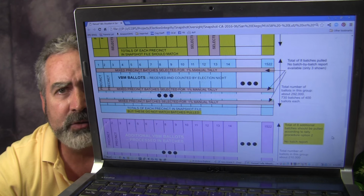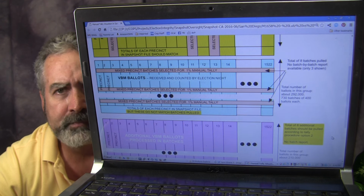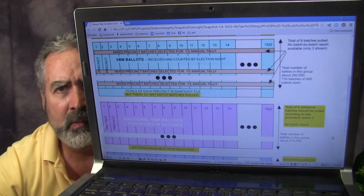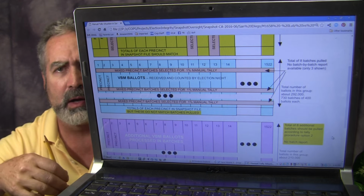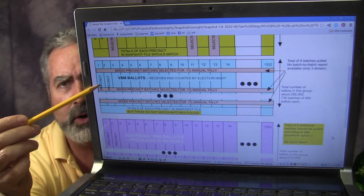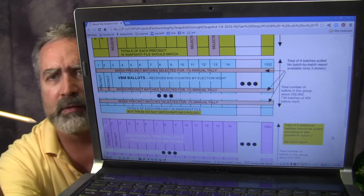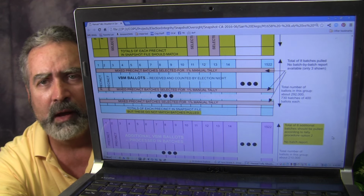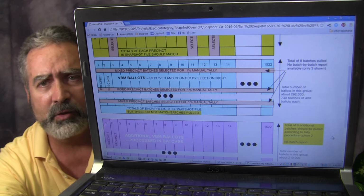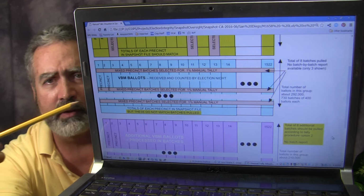The next batch is the vote by mail ballots. These have the same sort of structure, except a little bit different. So we have all the precincts across. These are the vote by mail ballots that had been sent in to the registrar of voters ahead of time. And the registrar can start counting these 10 days in advance of the election. So they'll have a big batch of these.